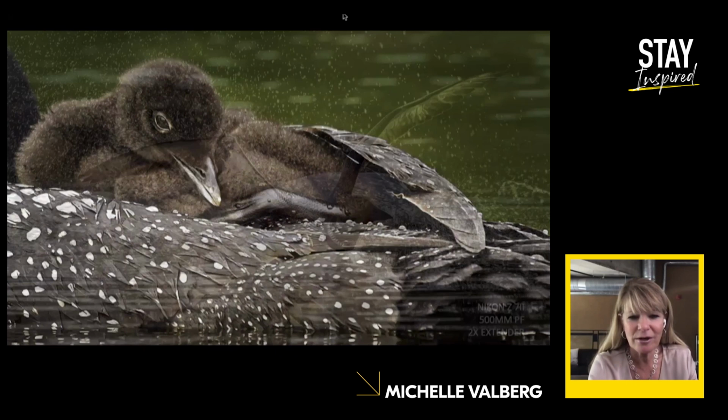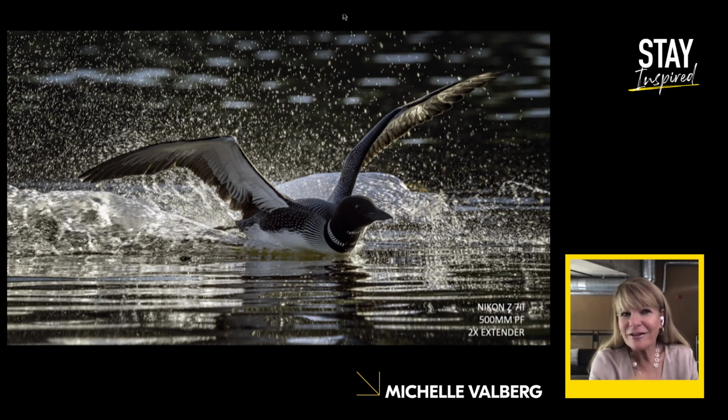So when the sun starts to go up, oftentimes I'll switch to the 7.2 in the early morning. If I'm shooting, especially with the 500, the two times, I'll put the 6.2 on.